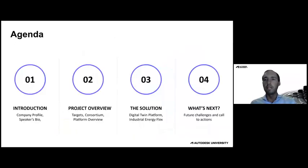But let's stop for a second before deep diving into who we are and presenting ourselves: me, Andrea, and my colleague Alder. Let's have a look at the overall agenda. First we will start with an introduction, introducing our company, myself, and Mr. Alder Moriggi. Then we will talk about the project at a higher level, giving you a project overview. Then we will deep dive into the solution, so we will see what a digital twin platform is, how it is made, and then we will focus on the next step. What's next? Which are the future challenges and the calls to action?